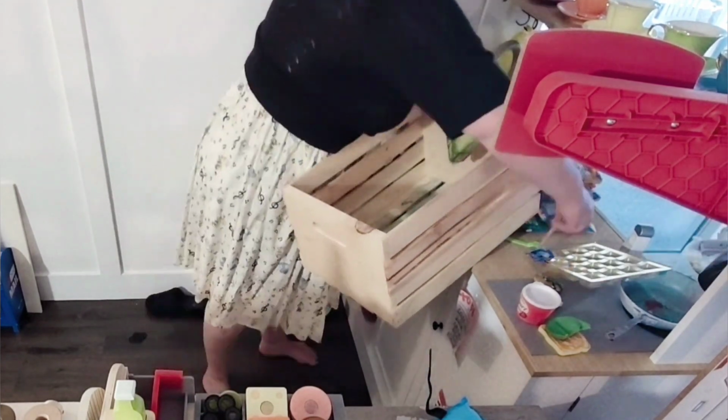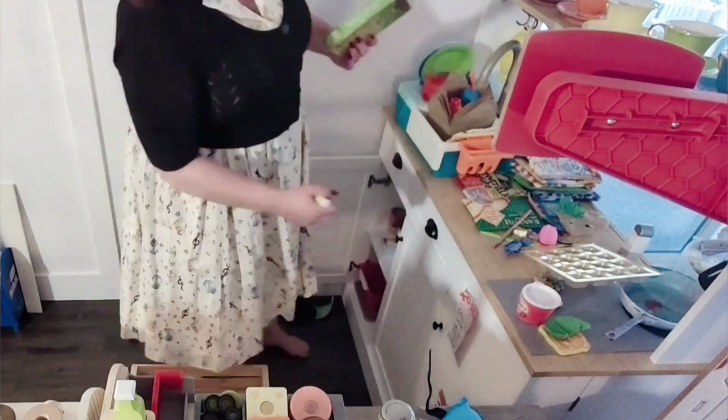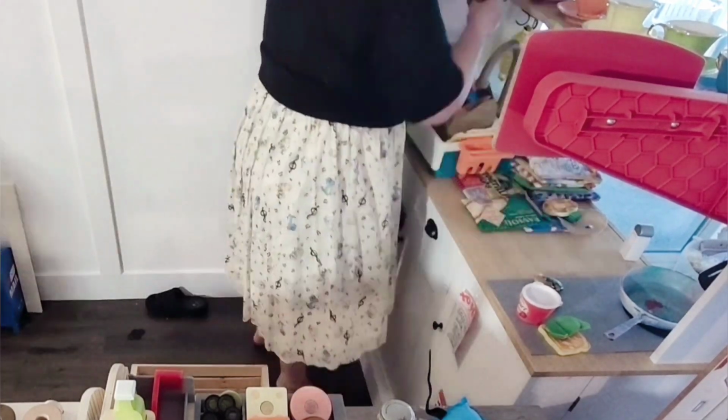So while I'm putting things away, she is handing me things off of that table where we sort of organized everything. And it just made the whole process so much easier, and she is just having a blast.